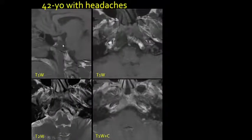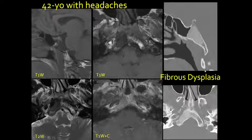This was a lesion in the clivus in a 42-year-old with headaches that was interpreted as a metastasis. You see the enhancing mass here. It's dark on T2, and that should be a little bit of a pearl when you see that, to think about fibrous dysplasia. And this was a clear diagnosis made with the CT imaging.